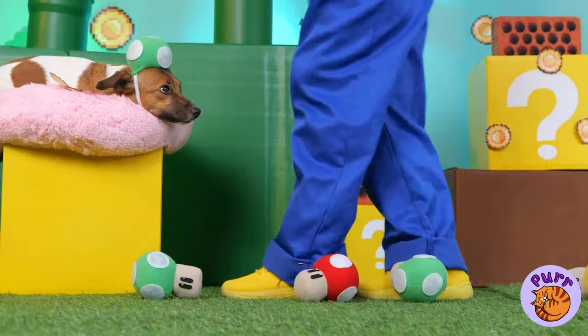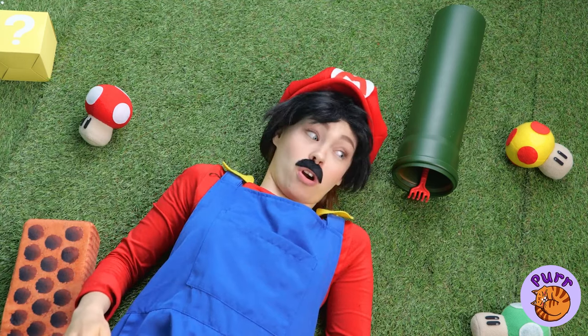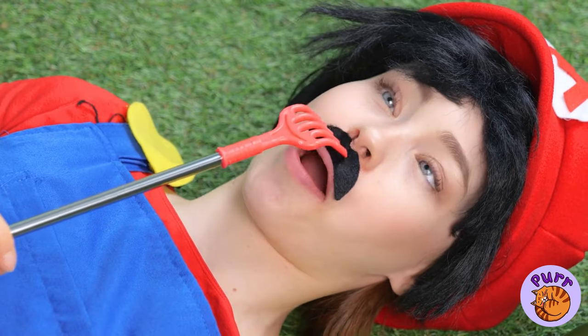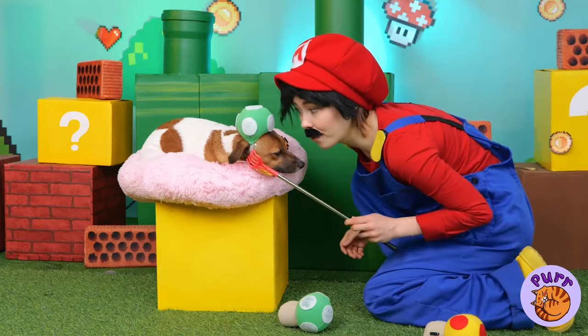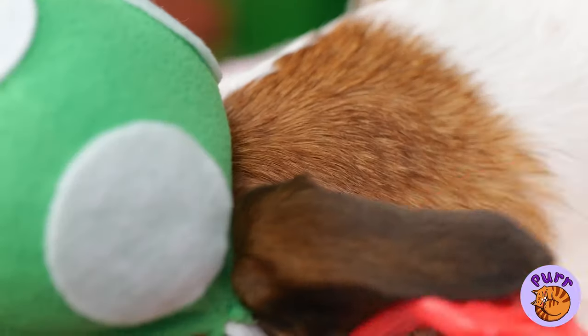Good thing those aren't blocks. You should be nice to mushrooms, or they won't share their coins. This will help. A back scratcher. I meant with the dog. The dog! That's a good boy. Okay, lift a little more. Eh, we've got time. Keep on scratching.